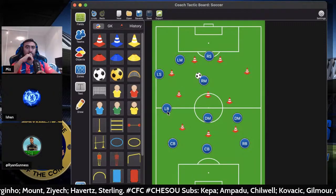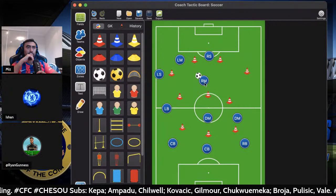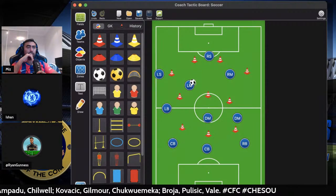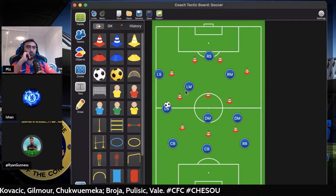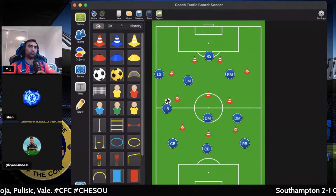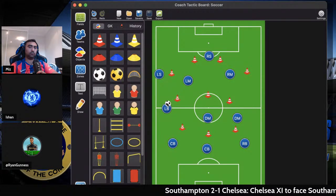So what actually was the premise for all this happening was that numerical advantage. The first numerical advantage being 2v1 with this wide midfielder here, and then 3v2 with the fullback and the wide midfielder here. That's what made it happen.